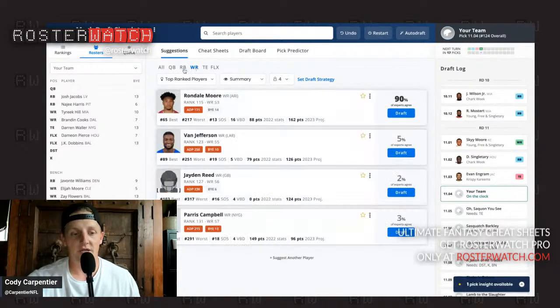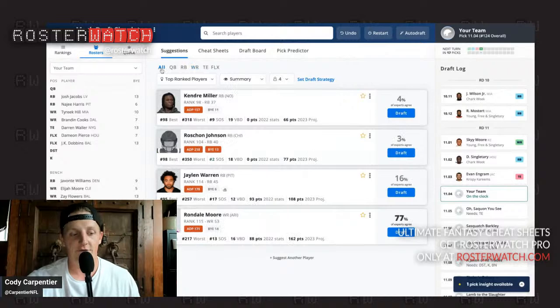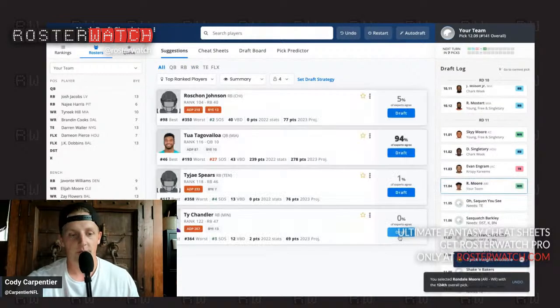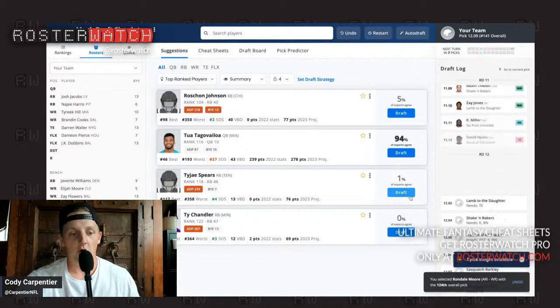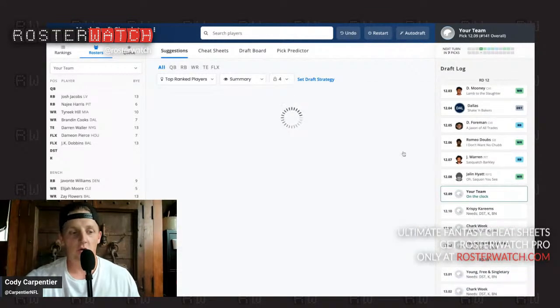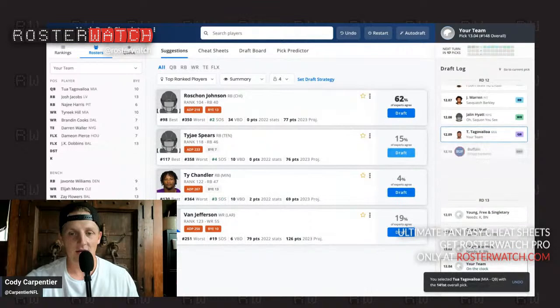Because if we go to the wide receiver, it shows Rondell Moore, Van Jefferson, Jaxon Reed. We do have 4 selections left. We could take one more running back. Kendre's banged up, so I'm going to skip over Kendre myself. I'm going to click that wide receiver button because wide receiver was showing right there as well. We're going to go Rondell Moore. We don't have a quarterback yet, so we're going to see what the quarterback brings us. And we'll take Tua, get that Tua to Tyreek Hill stack.